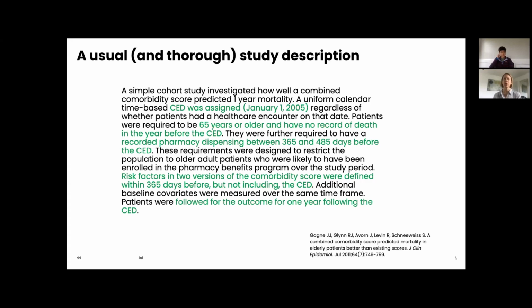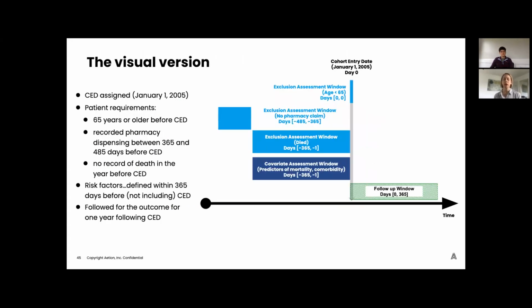Talks about when cohort entry was assigned, who the patient population is. These are people 65 and older, that they had pharmacy dispensing between 365 and 485 days before cohort entry, etc. So it's not so easy to pull out the pieces without the highlights. The visual version would look like this. So those highlighted pieces of information appear in bullets on the left-hand side here, but all of this information is shown visually in this diagram.